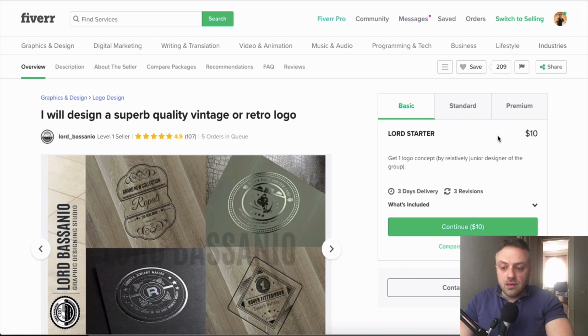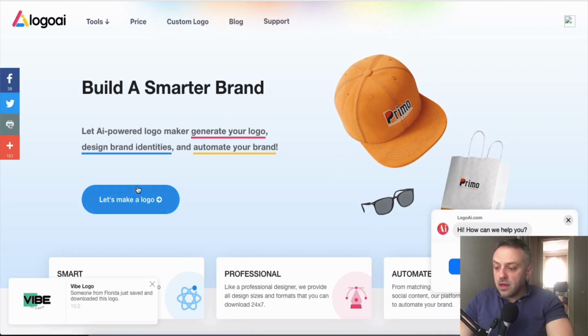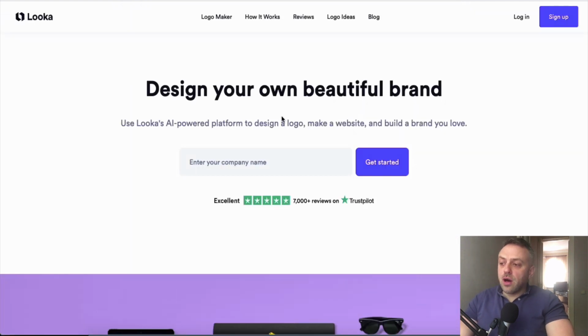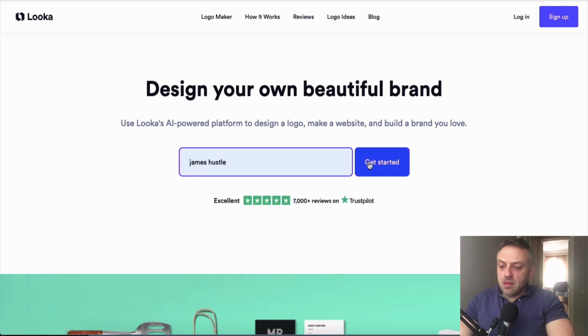Look at this, $10, one logo, 3 days delivery, 3 revisions. Standard, $35, 3 days delivery. Premium, $65. And there's a lot of really cool tools that will generate a logo. Here's Logo AI. I'm going to show you how to use it. Here's another tool. So let me show you how Looka works, right? We enter our company name. Let's say our company name is James Hustle.